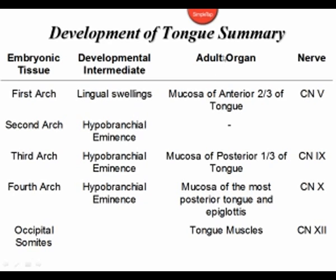So if we summarize the development of the tongue, we can see that the first arch gives rise to lingual swellings, which give rise to the mucosa over the anterior 2/3 of the tongue, and that mucosa is innervated by cranial nerve 5. The second arch makes very little contribution to the tongue. The third arch gives rise to most of that hypobranchial eminence, and it gives rise to the mucosa over the posterior third of the tongue, which is innervated by cranial nerve 9.